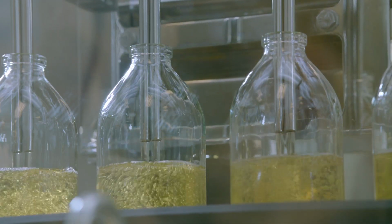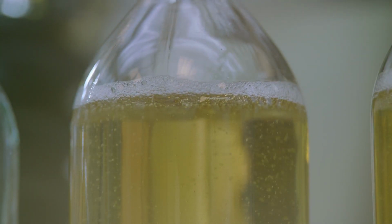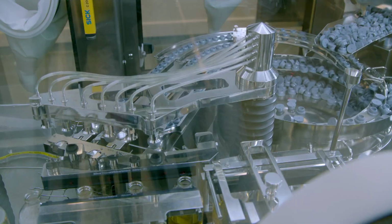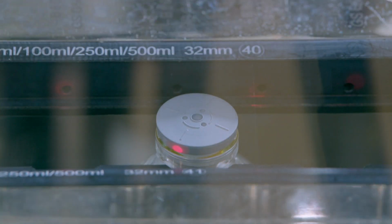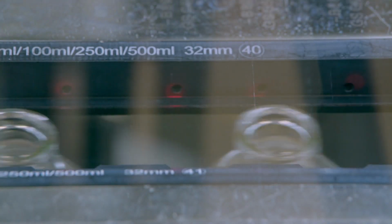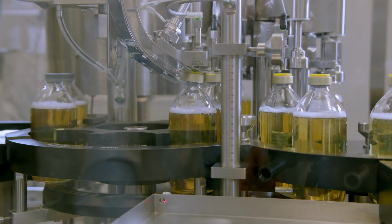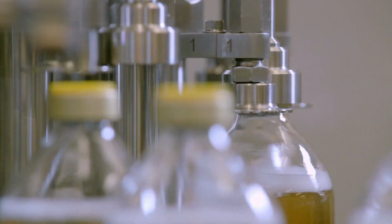Needles inject the protein into the bottles, filling 8 bottles simultaneously. A robotic arm inserts stoppers in the necks of the bottles. Then a machine installs aluminum seals with flip caps. They crimp the seals around the necks for extra protection.